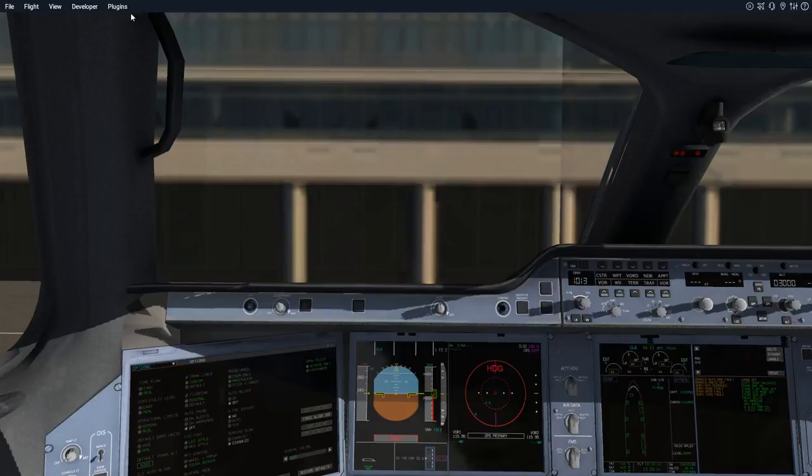So let me just connect to VATSIM. That's Scandinavian 526. And show who's online, and we'll send our route from today from London's Heathrow to Oslo's Gardermoen Airport. Cruise flight altitude of 360.